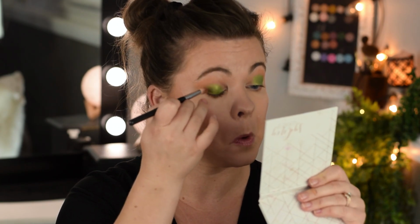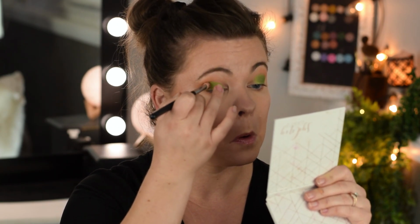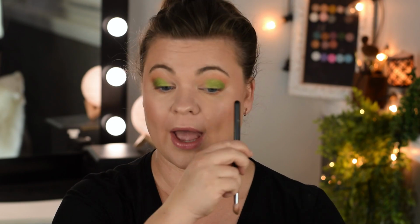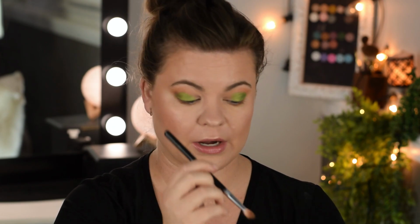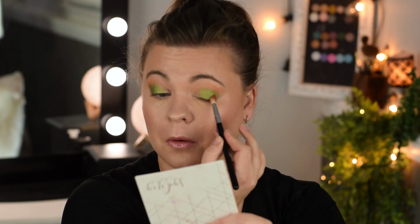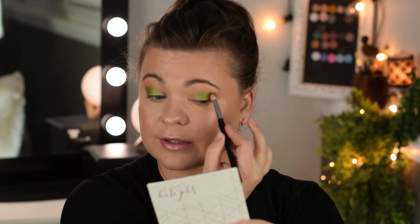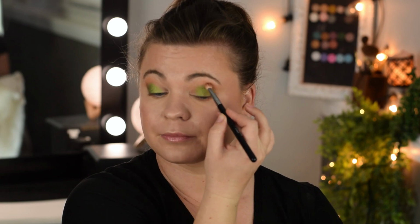I don't know, though. It's not really looking very spring-like now. Okay, we're going to add just a little bit of Aphrodite, but I actually don't mind this now that I look at it. That's okay, though. It's dulling my green. It's stealing my thunder.